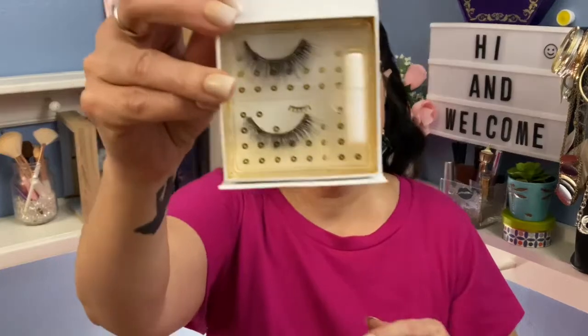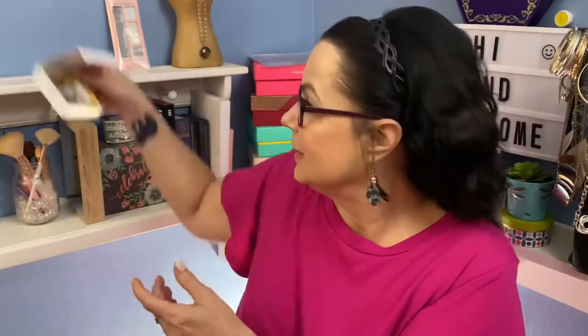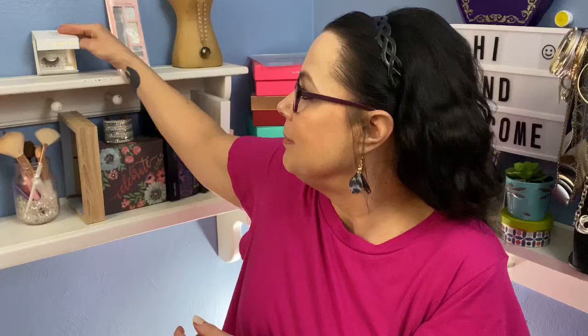And then a pair of eyelashes. And this is from Baddington Beauty. This is the 3D silk lashes with mini lash glue. And this is the Harlow ones. I do not have the Harlow ones. I have the Marilyn Monroe ones and I really like those. So I'm excited to try the Harlow ones. So thank you. Fabulous, fabulous.